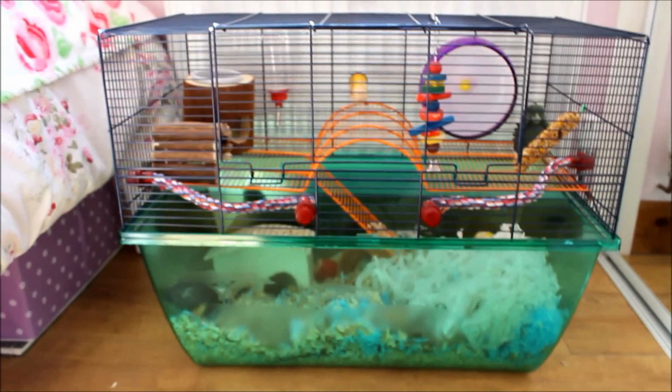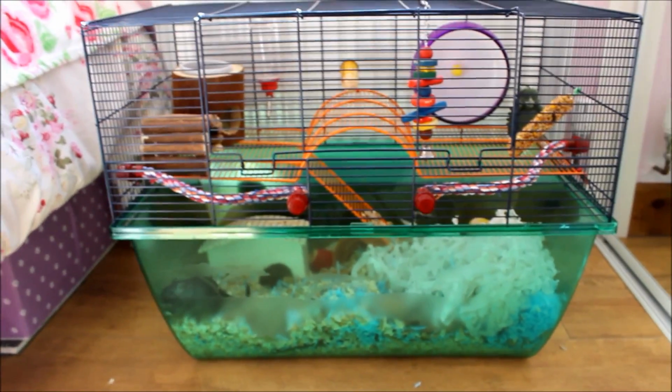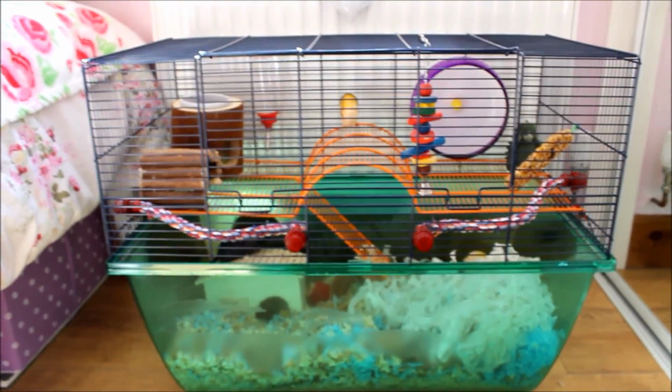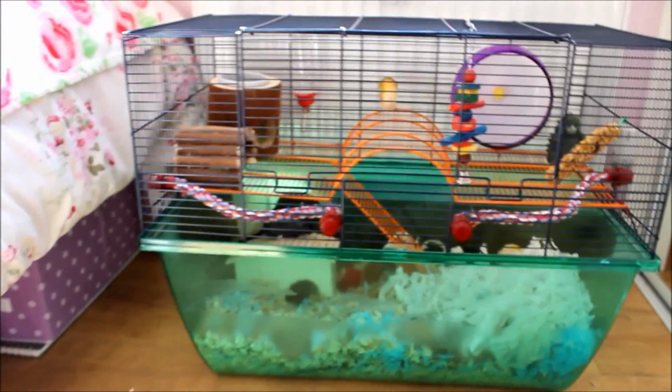I've also cluttered it with quite a few of their toys again, so they've got their scent and they aren't too stressed because they've got all their recognisable toys and things like that. So yeah, they really like this cage, and I personally really like this cage.